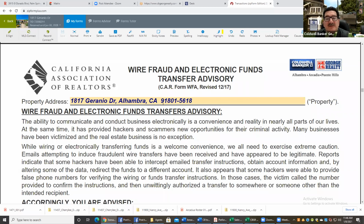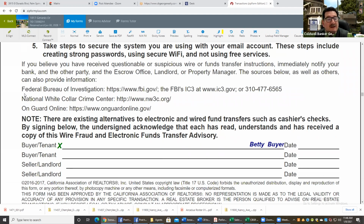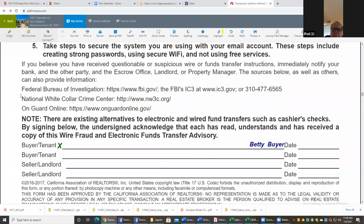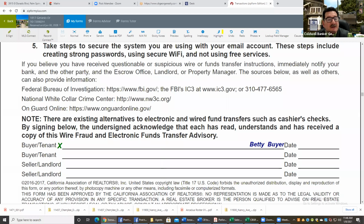So when you explain the form, you can explain it right there, and it says, please sign here. And if you have any questions, call the government right there. Call the FBI. If you feel something, call the National White Collar Crime Center. If you feel something about online fraud, call the online fraud center. Call the government right there. They're going to help you right here.